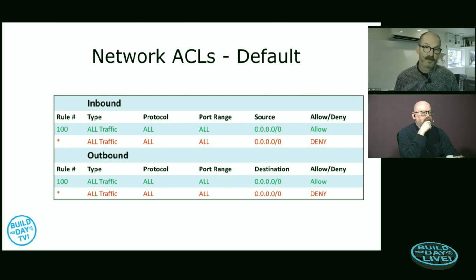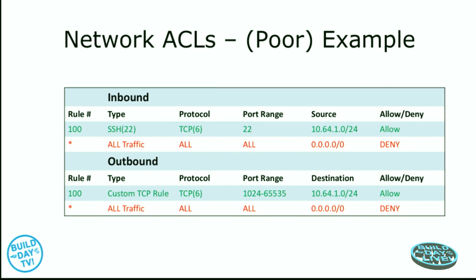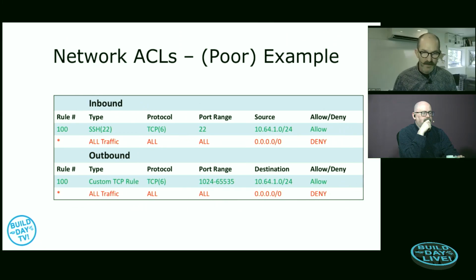But you might change that to be more restrictive. And here's a very simple, very poor example of a network access control list. On this subnet, I've allowed incoming SSH traffic from a specific subnet. So if you remember the IP addressing that we used in our previous example for VPC, we had a public subnet where I could SSH into one of my hosts. Well, this rule allows SSH from that subnet into another subnet. So this would allow me to SSH from my public subnet down into my private subnet.